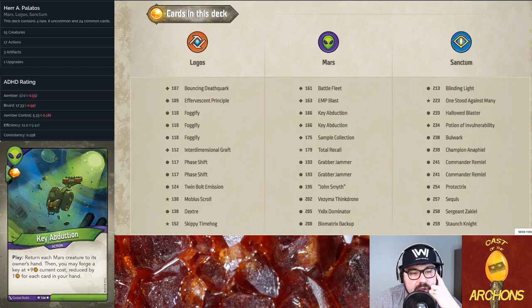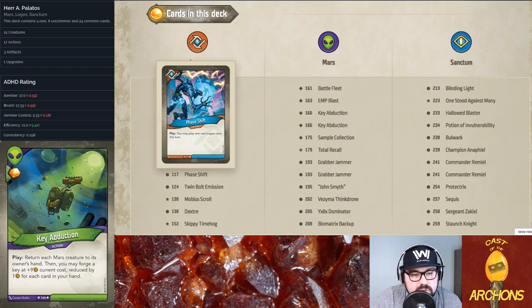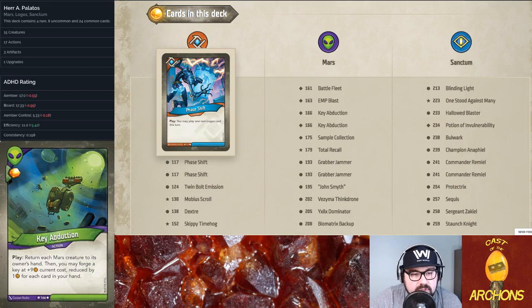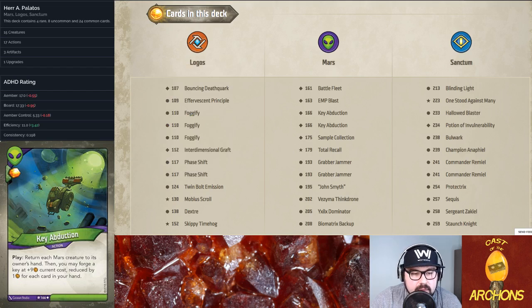We've got Interdimensional Graft, which is a great amber stealing card. If an opponent forges a key on their next turn, they must give you the remaining amber. So if your opponent ends up with 10 or 12 amber, forges a key, they give you the rest, which can be a huge boost in your direction. We have 2 Phase Shifts, which allows you to play cards outside of house. So you could play a non-Logos card after you play this card on your turn, which for me in this deck just allows you to be a little bit more efficient, cycling through your deck, getting rid of more cards, playing more cards, and being again more efficient.